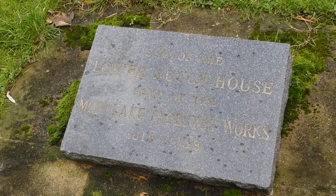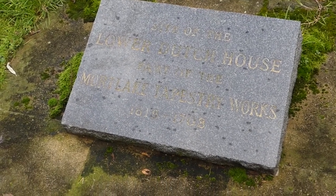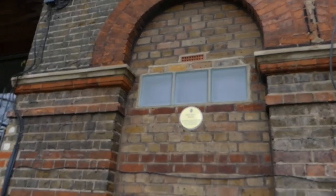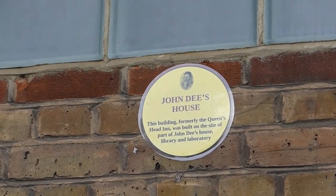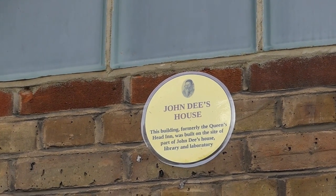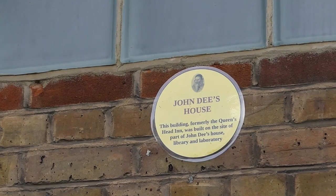Site of the Lower Dutch House, part of the Mortlake Tapestry Works, 1619 to 1703. And here in Tapestry Court, we are on the site of John Dee's house. This building, formerly the Queen's Head Inn, was built on the site of part of John Dee's house, library and laboratory. John Dee, the famous white magician in the 16th century.